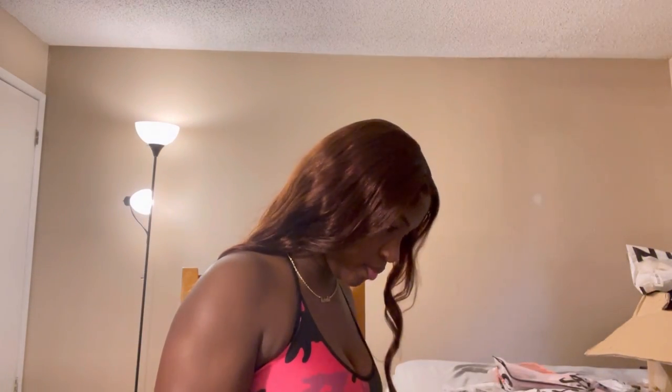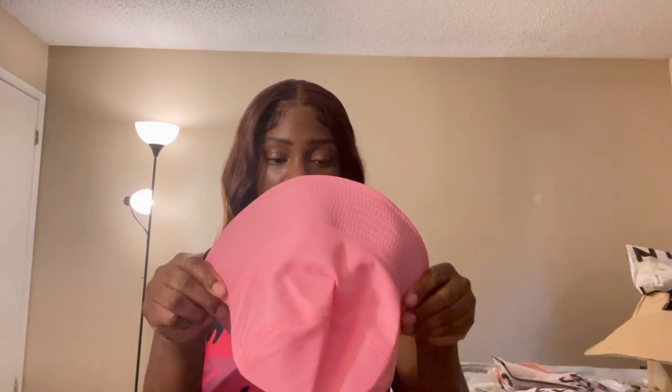Okay, I got some bucket hats for me. I don't never wear bucket hats. Nice. Look, I'm gonna use them all day. Yeah, this is the pink one, and it looks kind of small. Okay, I could definitely see myself on the beach. I don't like it. This is my first time wearing it though, but this kind of gives me Cat in the Hat vibes.